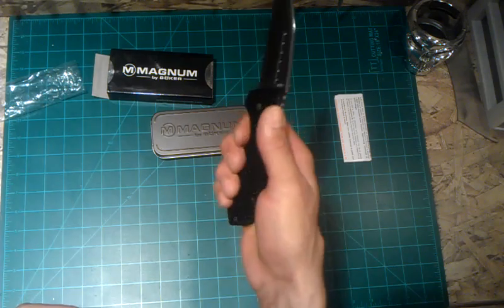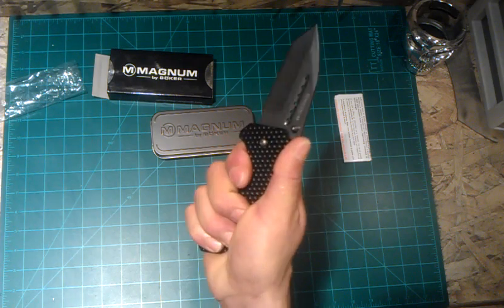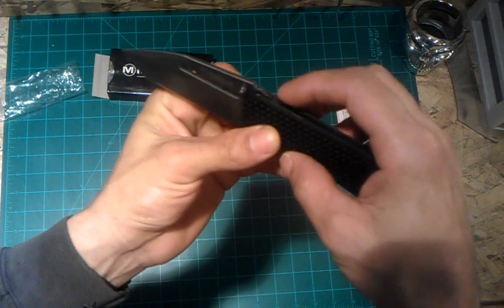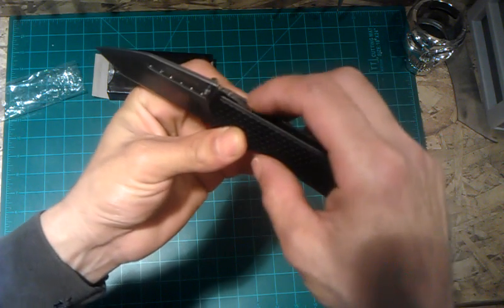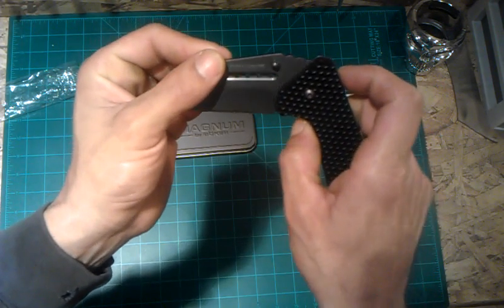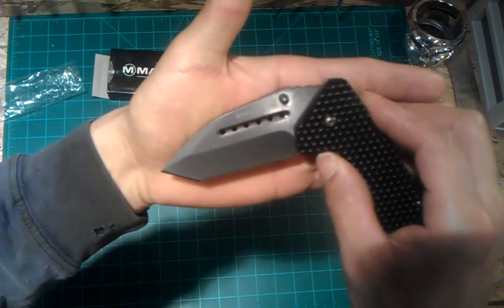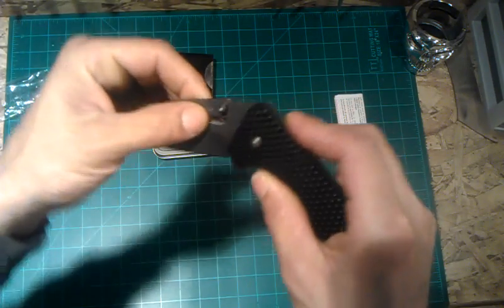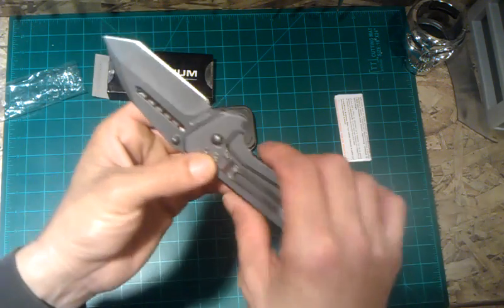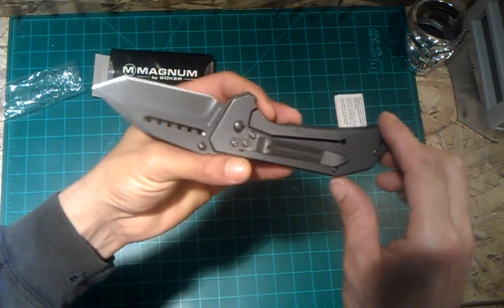The texturing is nice. It's not going to burn your hand up at all. It's not that aggressive, but it's aggressive enough where you can get a good handle on it. There is some relaxed jimping, as I like to call it, where there's not as many grooves. There's like three, but it's reminiscent of Tough Thumb's gear pattern. I'm going to try to show that to you, but that's where it is there. Perfect. It is a frame lock. Awesome. It's got a gray coating finish on the blade that extends onto the frame lock, and it's just awesome.